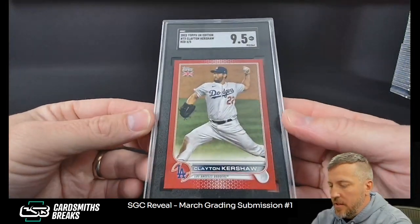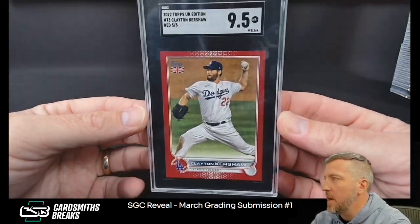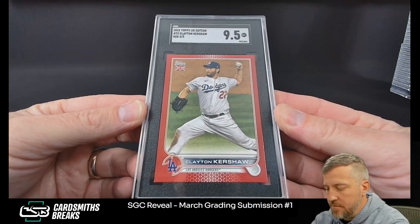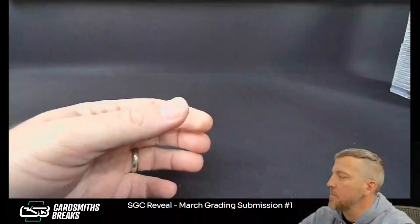And this UK edition Kershaw Red, 5 of 5, in my face. 9.5. It's a cool card, although the red with Dodger blue is weird. It's like blue with Cardinals red.